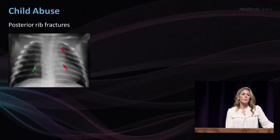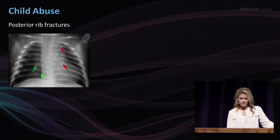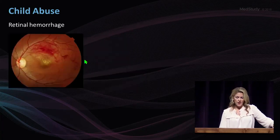Some classic pictures, so you know what you're looking for. These here, so you can see this area of swelling here, and here, and here, and here, and here. Those are rib fractures. Those are all posterior rib fractures. This is a subdural hematoma. Again, you can see sort of this large subdural hematoma here. You've got significant midline shift, and you've got some soft tissue swelling. This is retinal hemorrhage. So all of this blood should not be there.